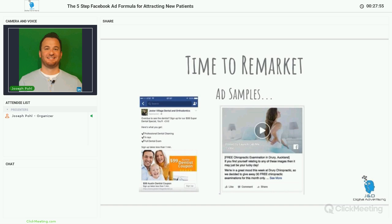So these are two ads that you can kind of get ideas from. On the right is the chiropractic one, free chiropractic examination. I think this was in Australia. If you find yourself relating to any of these images, so what they did here is they created a little slideshow of people in pain, kind of holding their back in certain areas, and they said if you could relate to any of these pain images, do you see yourself doing that on a daily basis? Well, guess what? They're in a great mood this week, and they're offering 30 free chiropractic examinations for this month only. See, that's that big offer and for a limited time. That's what I definitely recommend doing to get people in the door.